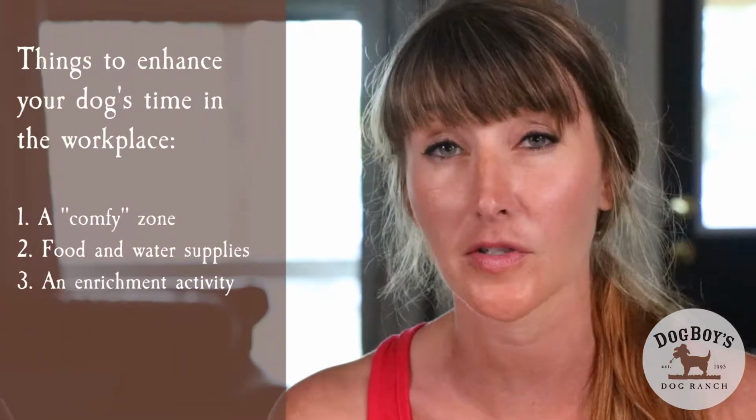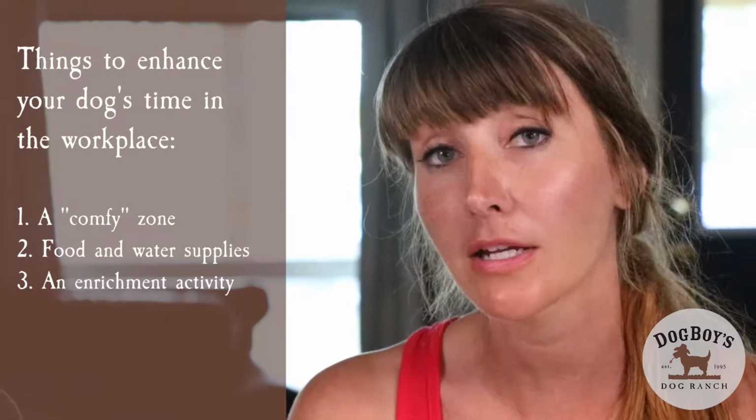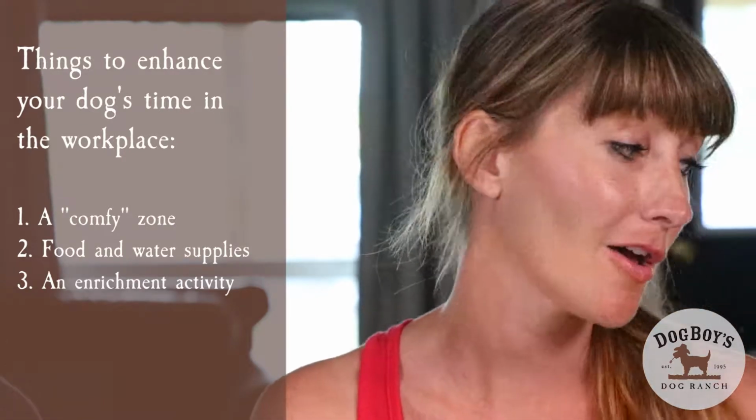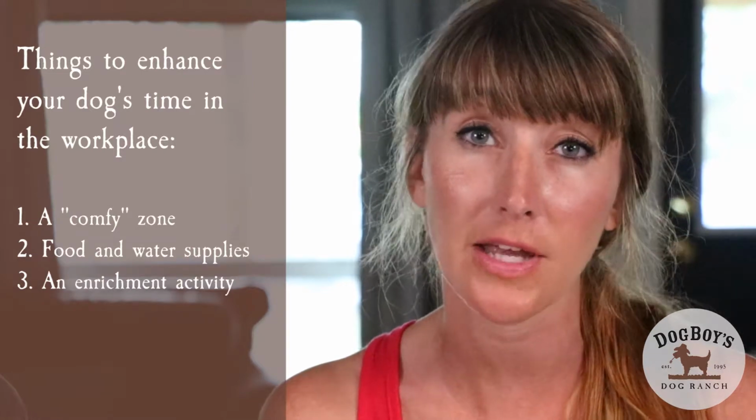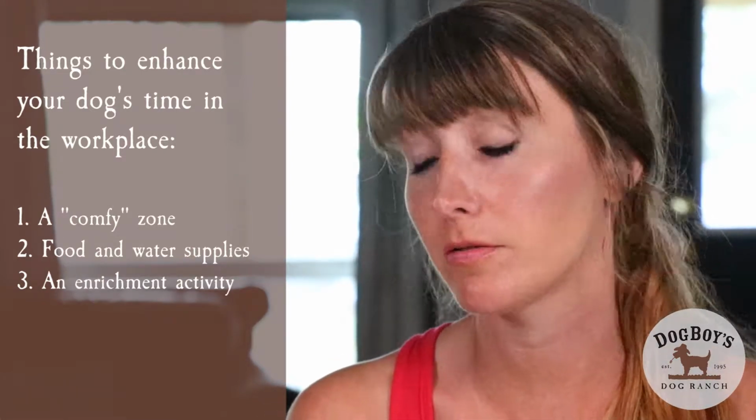So the first thing I would think about is how to keep your dog comfortable in your workspace. That would depend on your workspace. If you're in a cubicle right next to other people, there might be certain things you need to do that differ from if you were in an office with the door shut. Things that could keep your dog comfortable would be to give them their own little space. If they're crate trained and happy in their crate, you could bring their crate along so they could go in and out. Giving them some sort of little bed, blanket, or mat to rest on, a water bowl, maybe a little lunch.